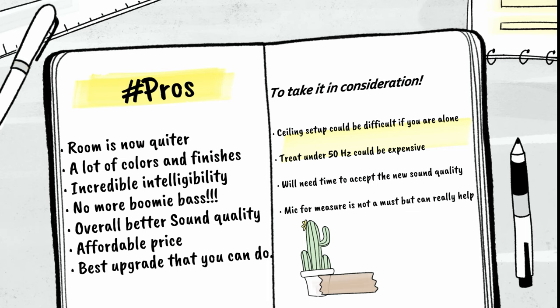Also, special effects like Dolby Atmos now have more contrast and definition, because I decided to treat also the ceiling at the first reflection points of the front speakers and center speaker. This makes Dolby Atmos effects more clear, ultra realistic and with more definition and texture. Guys, without acoustic treatment on the ceiling you will get too much information over your head, and you will not be able to understand where the effects are coming from.